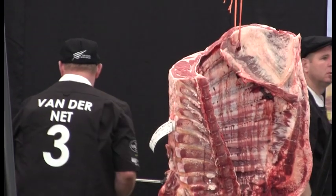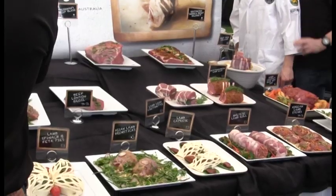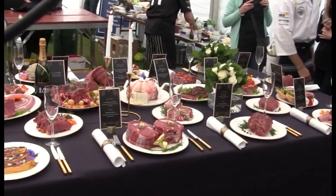It's a flagship for English beef and lamb, really. I mean, the quality of the beef here, traditional beefs, it's the sort of beef that I'd be happy to put in my shop. It'll be good eating. It'll be nice to show that off to the Aussies and the New Zealand lads.